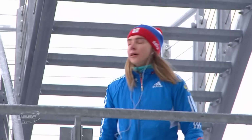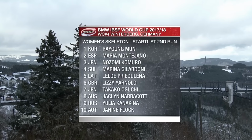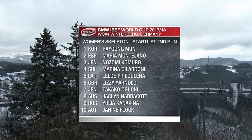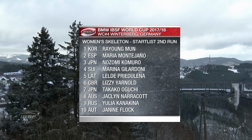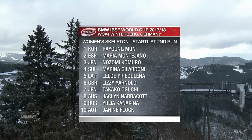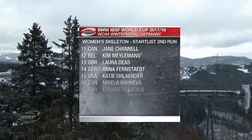There is your other race leader, and she tied her own start record in the snow. That could well go. One of the big stories is for Korea. Rae Young-mun will be first to go because she's made the cut. The first time a woman from Korea has made the cut in a World Cup race. She was also the first one down the track before the snow came in too, so took good advantage of it.